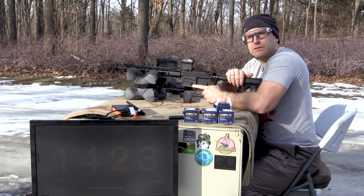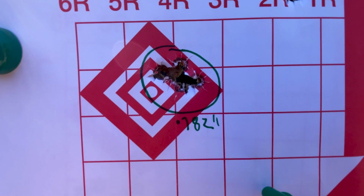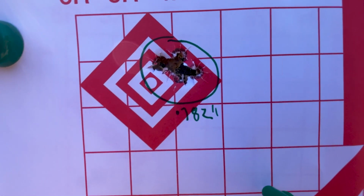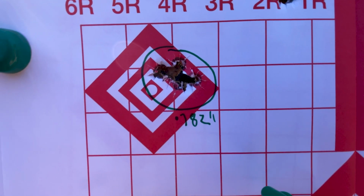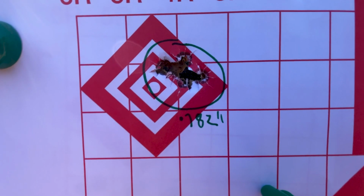Let's step on to our accuracy portion. Fairly impressive from our full metal jacket 9mm loads. Typically what we've seen is 1 inch to 1.25 inches to 1.5 inches with our full metal jacket, but with our AAC, here was our first group at 25 yards, 0.782 inches.